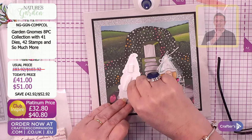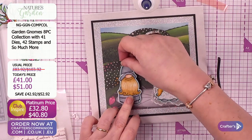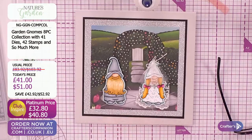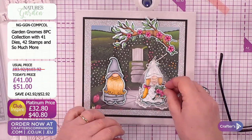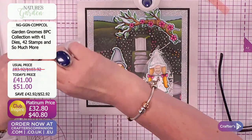Hey, dear. What am I like? Right, and there he is, our little groom. ZZ. He's got to be ZZ now going forward. And we've got this lovely little branch, and she's got her little floral bouquet there. So I'm going to have a little foam pad on the back of there.